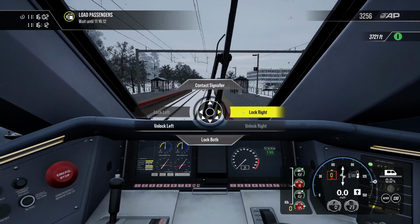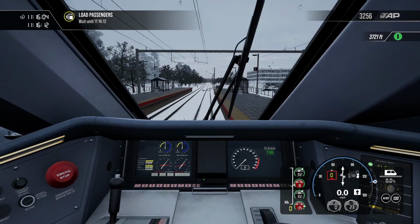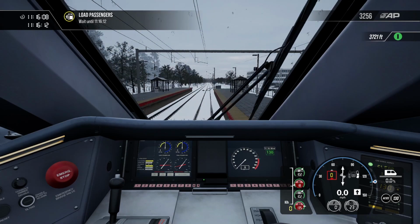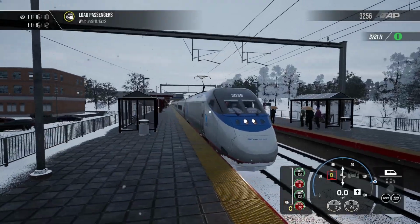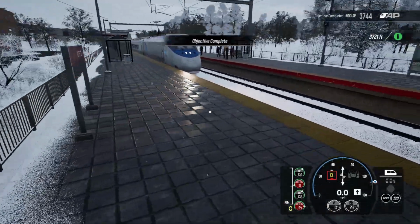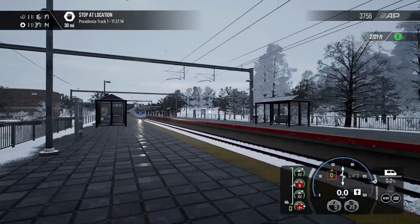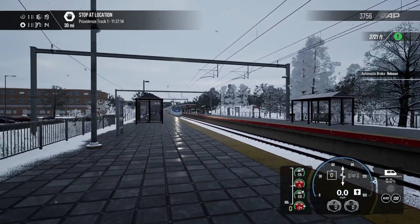We've got to wait a couple of seconds, so we'll lock the doors. With just a couple of seconds, that will take the time to lock the doors, and then we can depart from it. Let's pop ourselves up here and watch ourselves depart from Route 128. I think we're going to have to be really gentle on the throttle here.